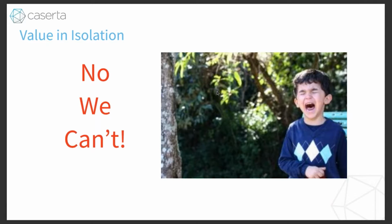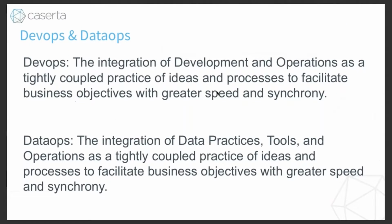There's a longer cycle in these things from the perspective of there's more steps, but it doesn't necessarily mean that we have to go slower. So we can look at DevOps and we'll use the term data ops, which is a fairly new term in the industry, that they're very similar, but there are just some differences that we'll examine here.